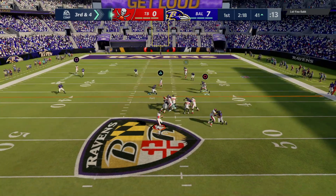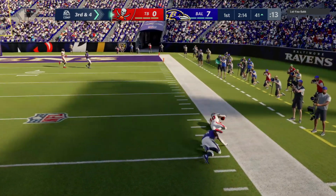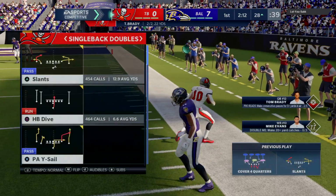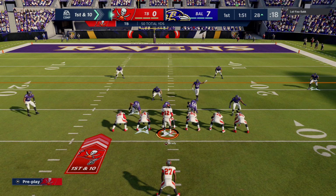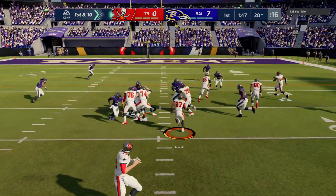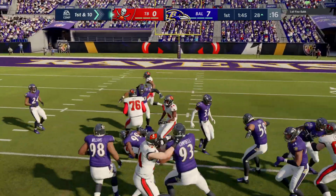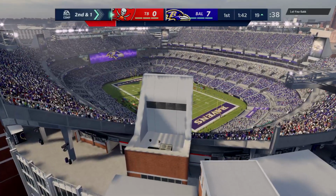To throw is Brady. Open man is Miller. He's got it. And he is going to have a Bucs first down as they're able to get the 3rd down conversion. 14 yards there and a Buccaneer first down. Jones. And he's tackled a yard short of the marker. Good gain of 9 on 1st down.